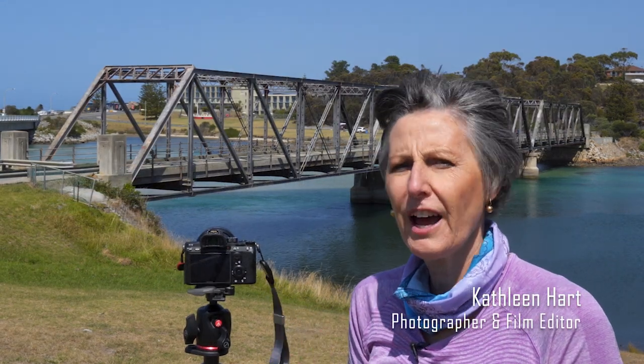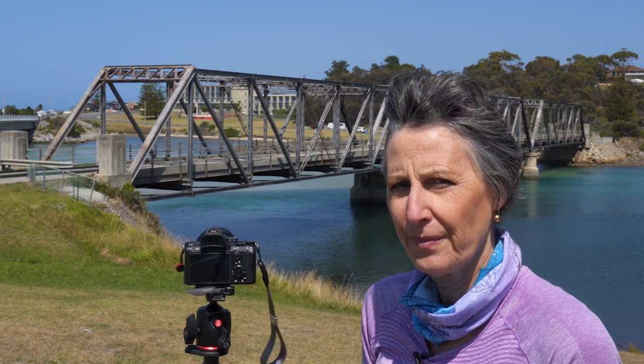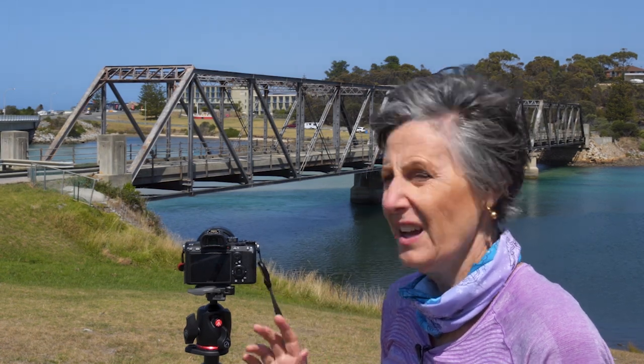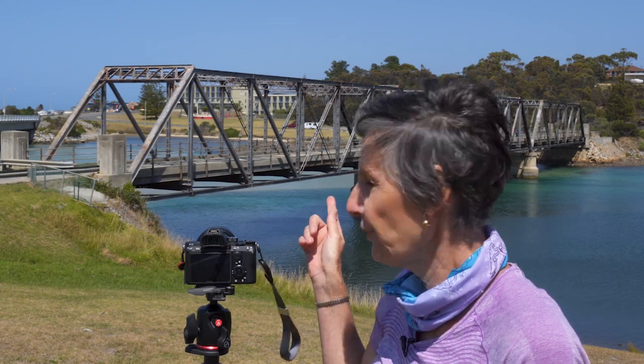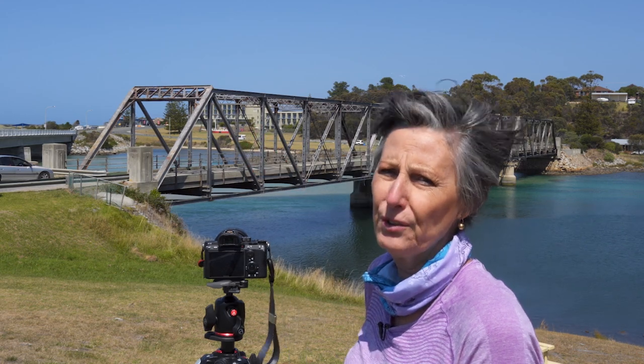Well, I've just driven down the road a ways from St. Helens and arrived at Scamander. In Herb's original image, you'll see an old wooden bridge spanning this particular part of the river. That bridge obviously is long gone. And in fact, the bridge you see behind me is now known as the old Scamander Bridge. But then off across in the distance, you'll see the brand new Scamander Bridge.